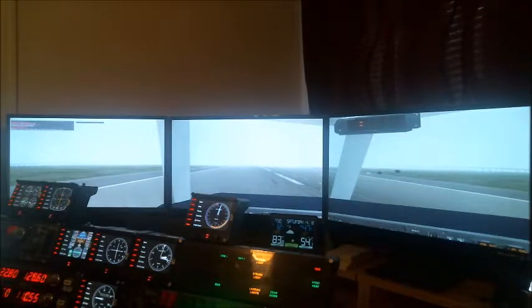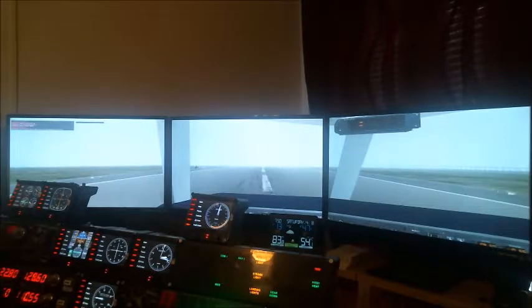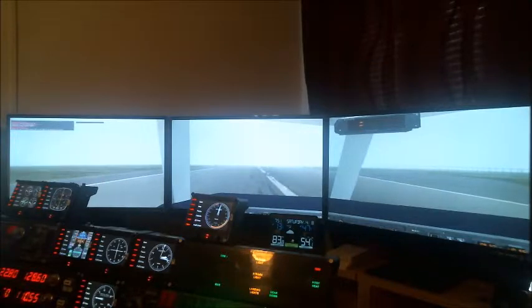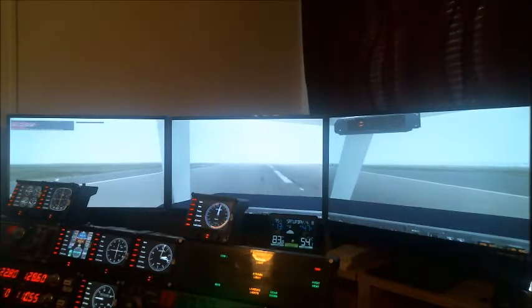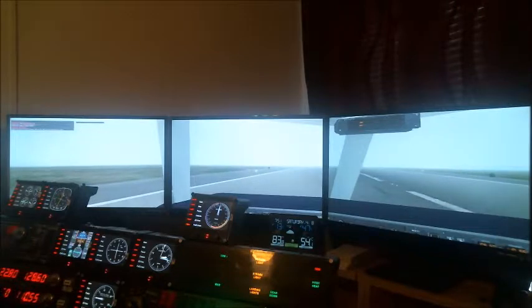I see there's a turnaround taxiway. There is no taxiway per se, but at the other end, there is a turnaround, it looks like. Oh, oop, oop, oop. There we go. It looks like here's our spot we can turn around at. So we'll turn around and taxi back.